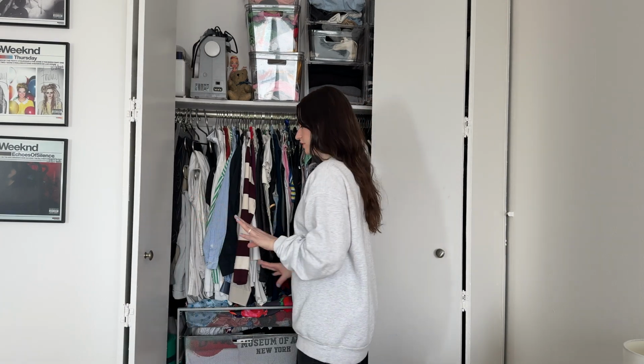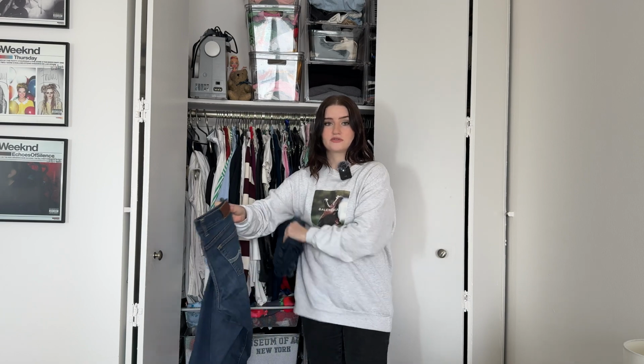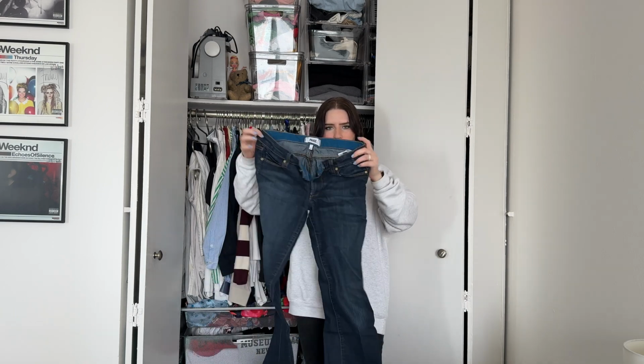Let's start with the jeans, because I know there's a few things to get rid of here. So I had these Lucky Brand jeans that I thrifted a few years ago, and I've always liked them, but they're just a little bit too short on me. I've been on the hunt for a replacement for a while, and then I was thrifting, and I found these at the thrift store. And they're Paige denim, which, why is anyone paying $200 for these?